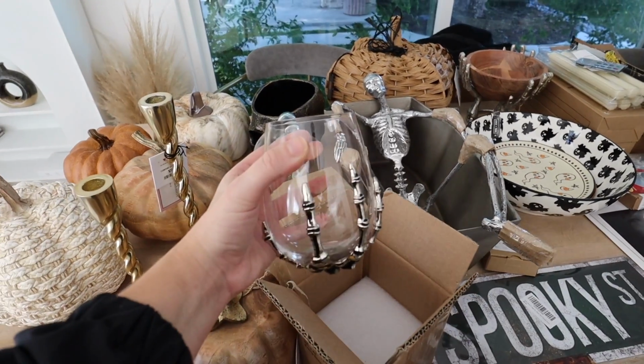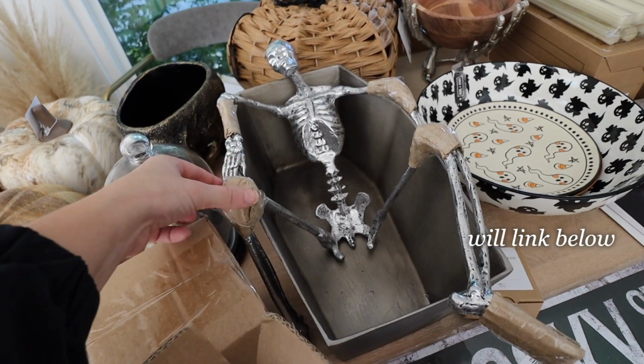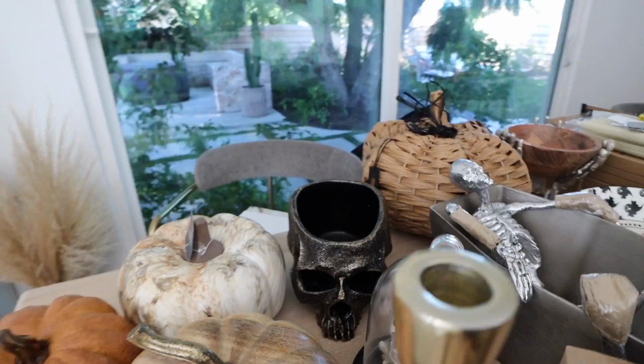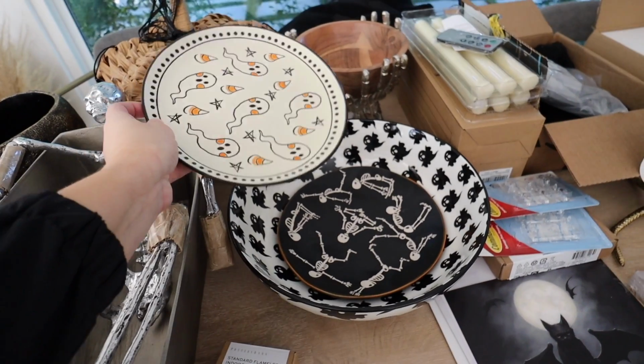From Pottery Barn, I got these really cute little skeleton wine glasses, as well as this ice bucket with the skeleton, so we still need to take off the little protective pieces. We have a little skeleton guy here. I'm gonna use that as part of the food serving display. These are from TJ Maxx as well. Just a couple of plates and a big bowl.